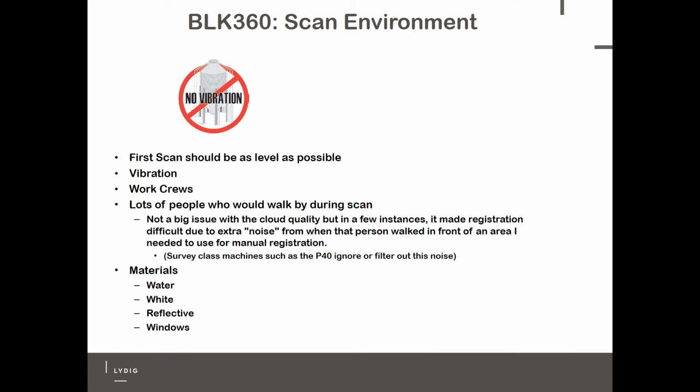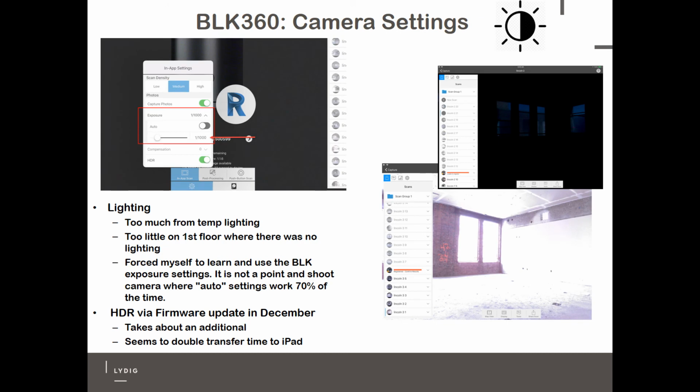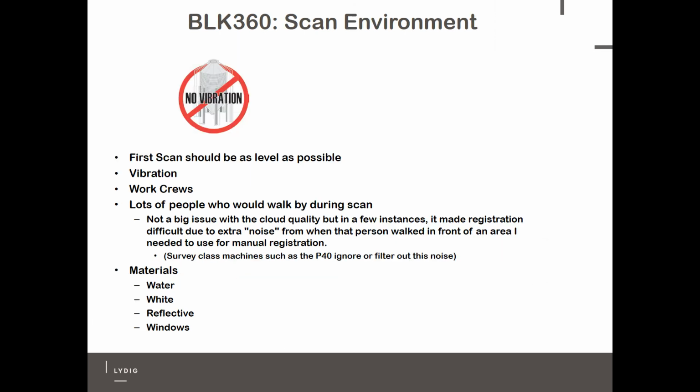Reflective surfaces, it does not agree with well. I think other devices do okay, but this one does not. And then windows, as you could kind of see from back here, you need to pay attention. That's where the exposure settings really come in, if you're in a room with lots of natural light. The auto setting is not as good as your point and shoot or your iPhone or Galaxy phone. So it is very sensitive to windows.